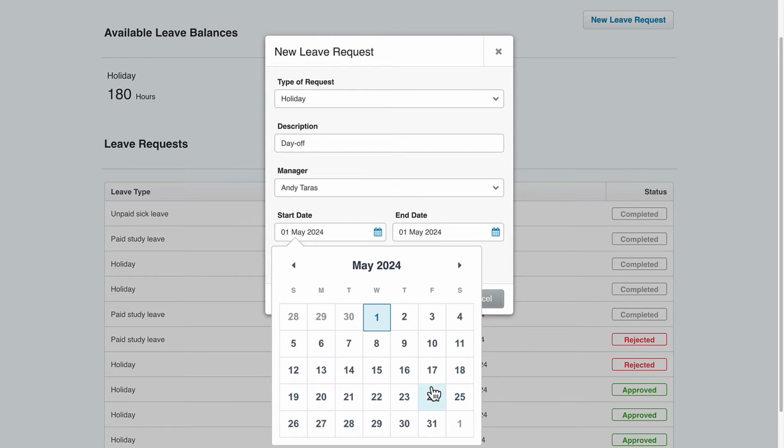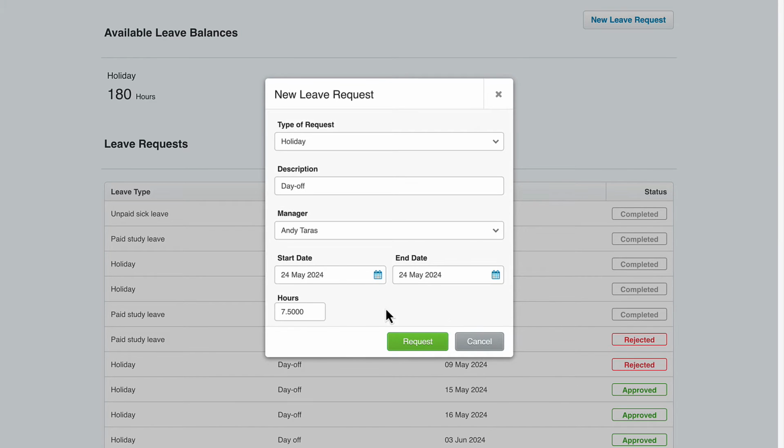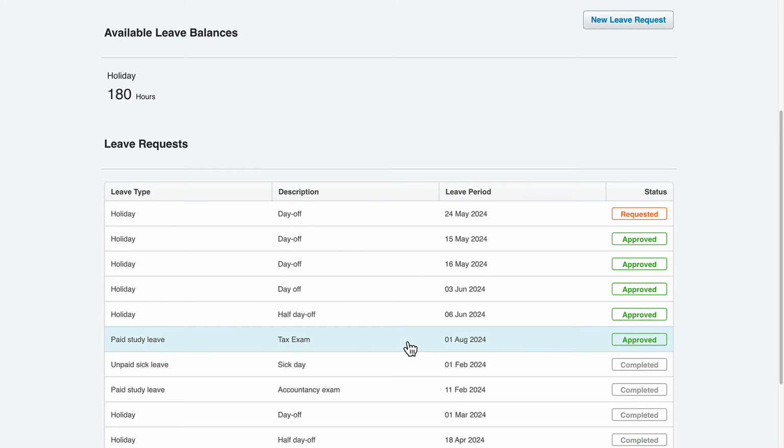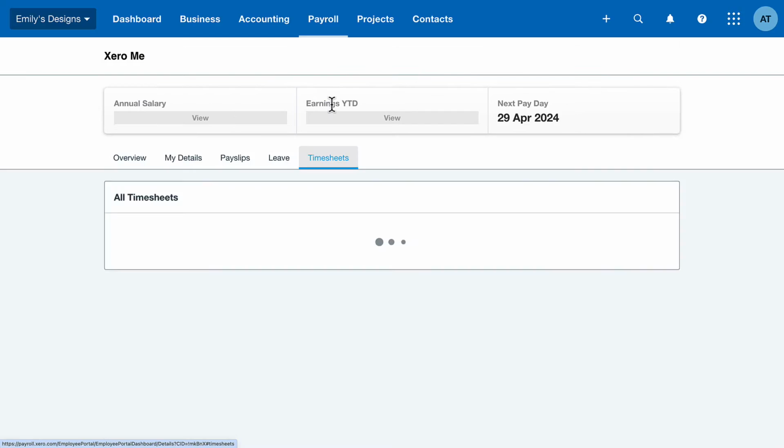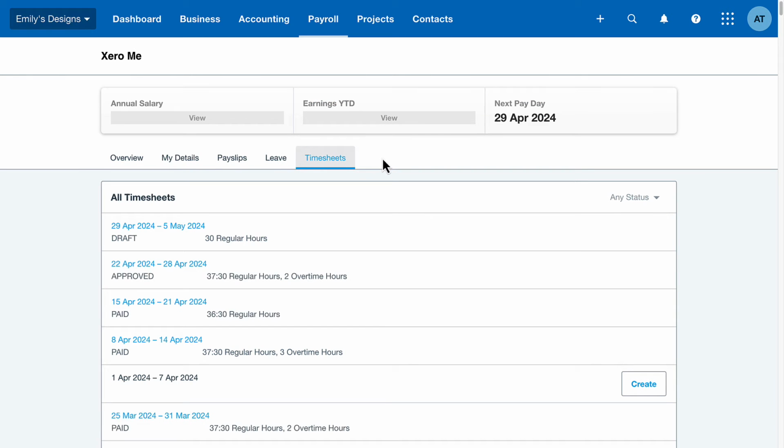Let's go with the 24th of May. Xero will automatically calculate how many hours will be consumed by that request, and all we need to do is go ahead and press the green button. And the final tab is going to be our timesheets. Now, timesheets are completely optional within Xero, but it's a great way for your employees to capture those variable hours between week, fortnight, or even month.